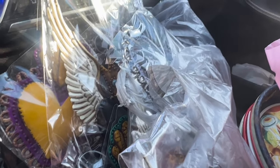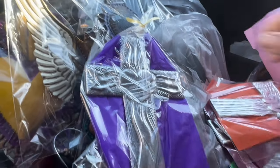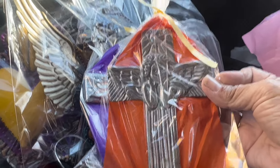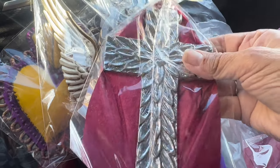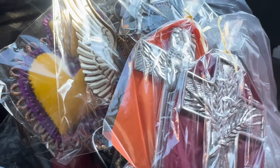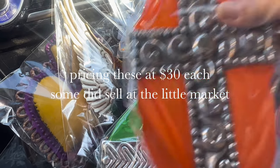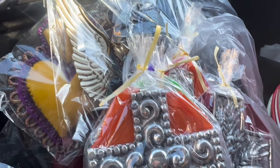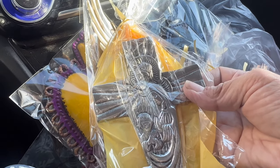And then the other items I've got are these pewter crosses. I got a good deal on these. Typically I won't buy pewter, but these were a good deal. So I picked them up, and the majority of these will probably go online, and I will probably sell them for like $30 a piece. Very, very pretty. And then this one, anyways, really nice. Religious iconography actually sells really well.